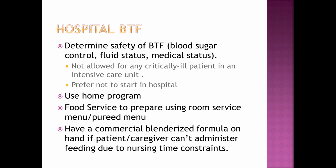That then goes down the tray line, which already has a system in place for monitoring food temperatures, food preparation, and food safety. At the end of the tray line, we have a commercial grade blender that all of those pureed products go into. Then it's put into a jug similar to what we use for our mixed commercial formulas and sent up to the patient's room on the tray, exactly the same way a tray is sent if a patient is eating orally.